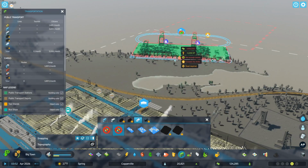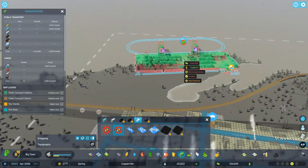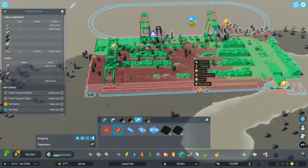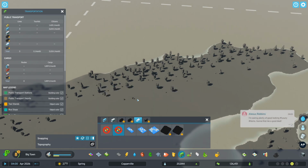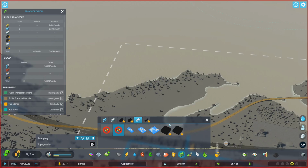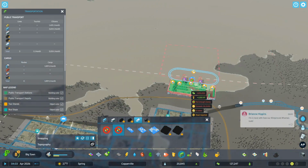If I click on the cargo harbor, buddy, it is pretty big. And I think with this, it has road connections. Does it have rail connections? Let's see, a harbor with cranes, container yards that allow the cargo ship to load and unload. Can also store cargo until it is shipped forward. Can be upgraded with a rail connection, extra cargo cranes, and warehouses. Okay, so we can upgrade this.